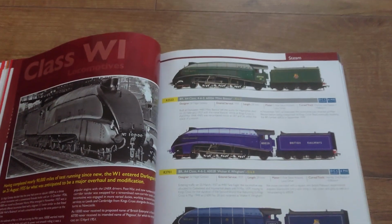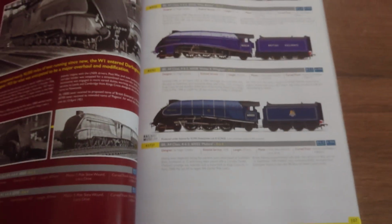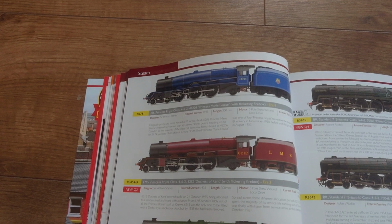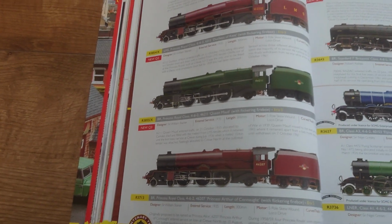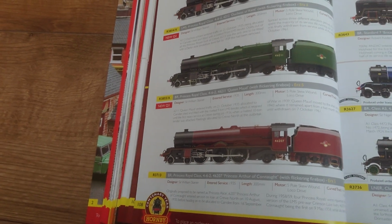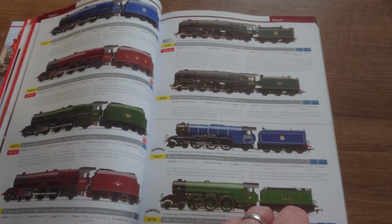Some more A4s, because that one looks like an A4, but it isn't. What one's this? It's Mallard in the blue. Wow. Camera's going a bit fuzzy. It's really getting dark. This video's going on. I've already got a few of them on pre-order. The new tooling of the Princess Royal class, and they've got flickering fireboxes. This is Oliver Cromwell. Wow. I'm going to get that in the 15 guinea set.